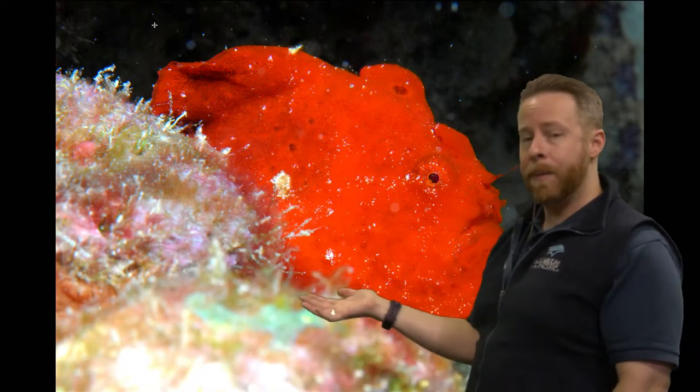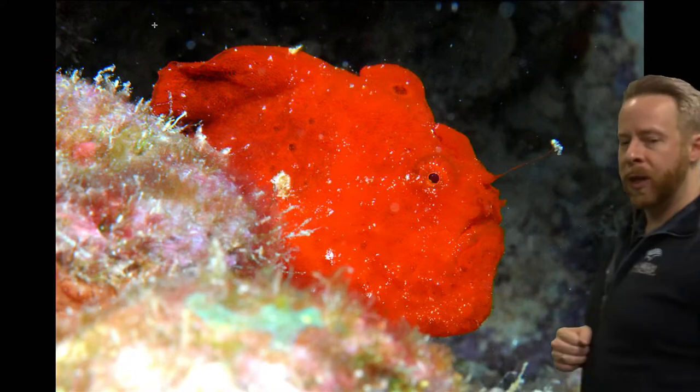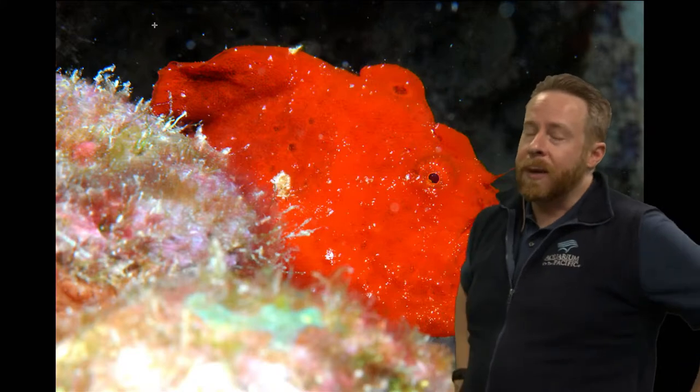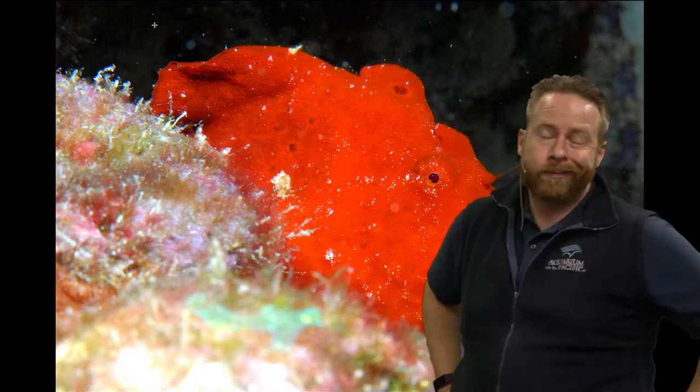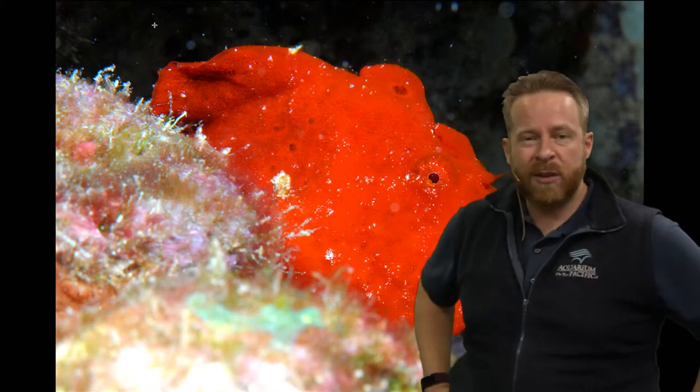So it adapted, changed over time, many generations, to be able to ambush its prey. Either one could have happened. We don't quite know. That's one thing I would love about time travel, is to go learn everything that happened, why things do what they do. That's just me, though. Anyways, frogfish have some pretty cool adaptations.